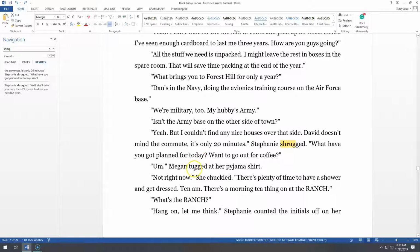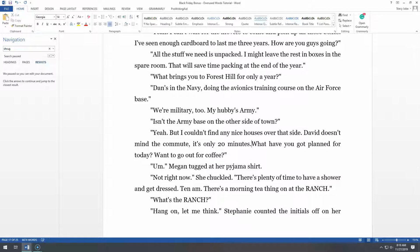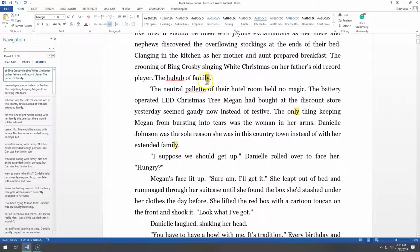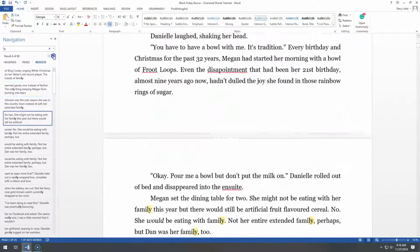And here I'm noticing that we have a tugged. So there's some unintentional rhyming with shrugged and tugged. So this would be a good one to change. We can just cut it right out. We could also search for adverbs that end in ly. If we type ly, that'll bring up some of our ly words. Some of them are words like family, which obviously isn't an adverb, so we just have to scroll through them and see which ones are relevant.